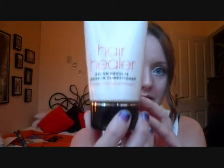Okay, so the first thing I want to show you is not in any of my hauls or anything like that, but is a firm favourite of mine, and I just thought I'd like to show you because you might be interested. And it's the Charles Worthington Hair Healer Leave-In Conditioner, which looks like this.